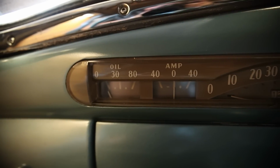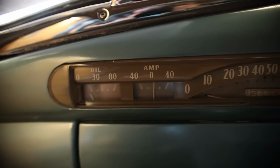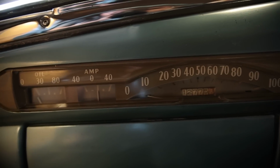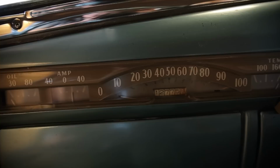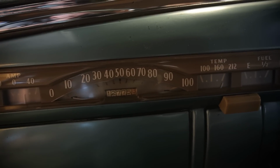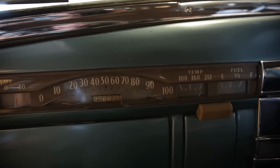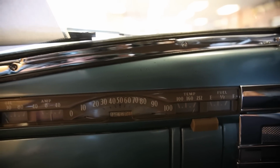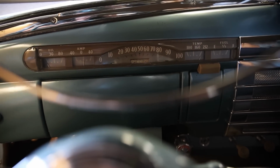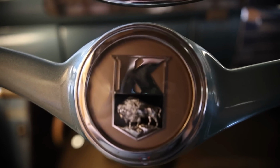Okay, on to the button switches and knobs. First up, on the left-hand side, oil pressure. Then right next to it, the amp meter. Moving to the center is the speedometer, and it's kind of in an arch formation. The odometer is right underneath it. Temperature gauge is right off to the right of the speedometer. And the last gauge in the cluster is the fuel gauge. Notice it's just in a long, slender, rectangular box. It's very slender.